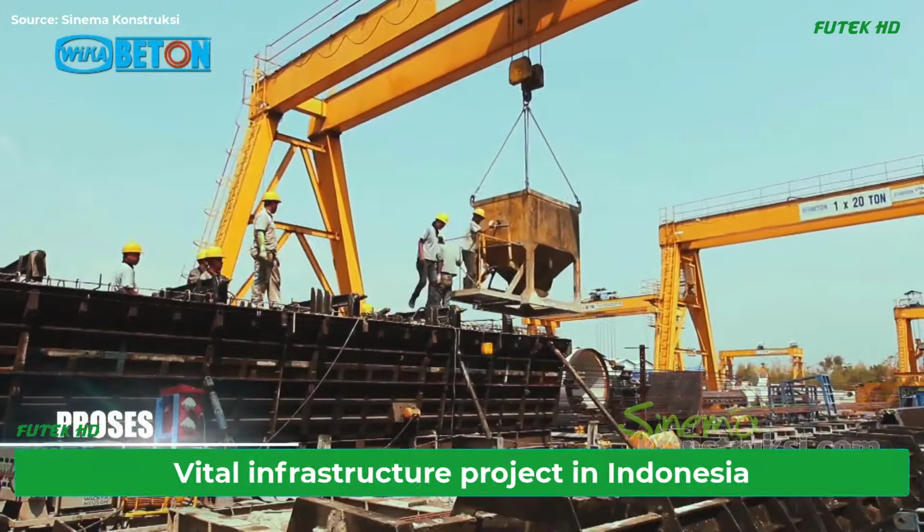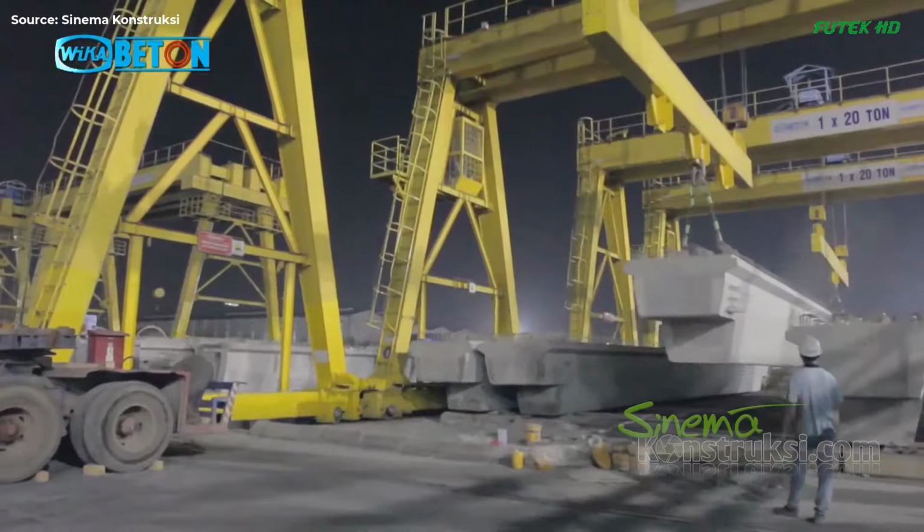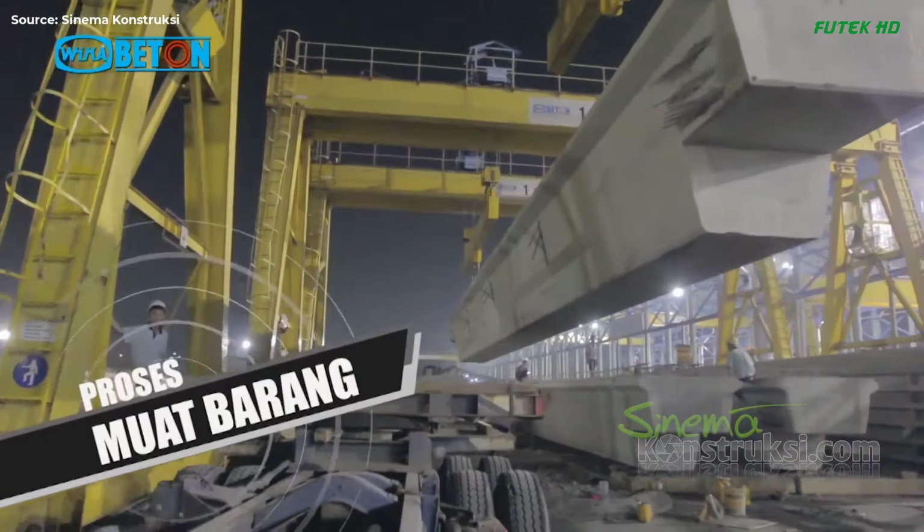The Cikopo-Palimanan Toll Road, Cipali Toll Road, is a vital infrastructure project in Indonesia, connecting Cikopo and Palimanan in West Java. At 116 kilometers, 72 miles, it is the longest toll road in Java, significantly reducing travel time compared to the traditional North Coastal Road of West Java.